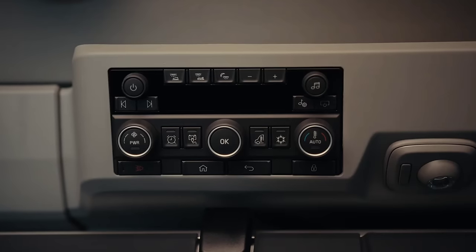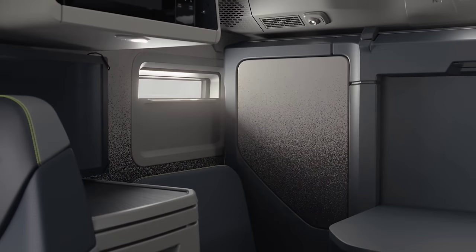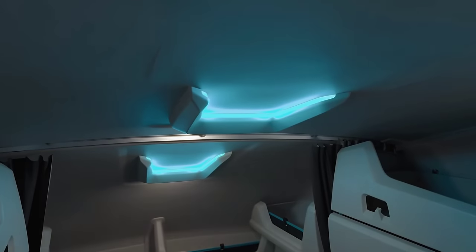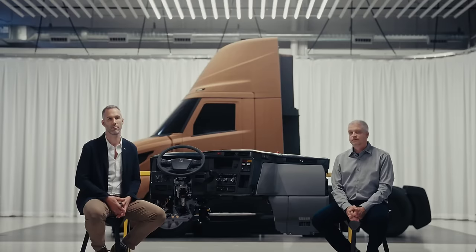Even the control panel has been consolidated down to control parking heater, radio, and other functions. You have the capability to completely close off the curtains, change the lighting inside of the sleeper, and provide an environment that's perfect for drivers after driving. With the all-new VNL, everything is focused around the driver, from not just the front of the vehicle, but all the way through to the sleeper.